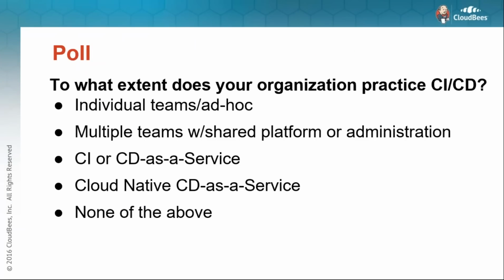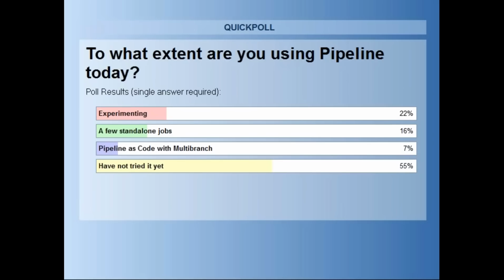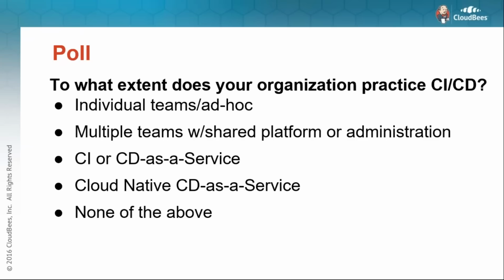Before I move on, I want to take a moment to conduct another poll. On this poll, we're asking, to what extent does your organization practice continuous integration or continuous delivery? This is with or without Jenkins, for those respondents that are not using Jenkins. I'll wait for a sec for the poll to start. Okay, it looks like the poll's been completed. Some interesting results. Oops, nope, we are looking at the incorrect poll. Jules.